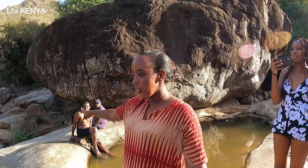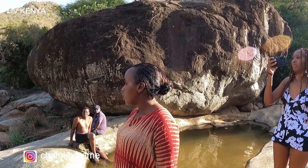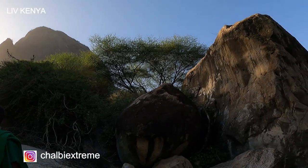This is natural rock slides, or in the local language called Derawai Poles. Derawai Oasis, Derawai Poles. Derawai is located in the middle of Ndoto ranges and mountains.